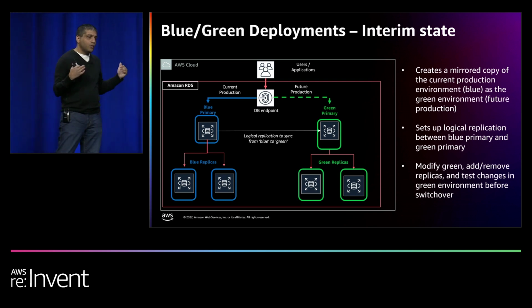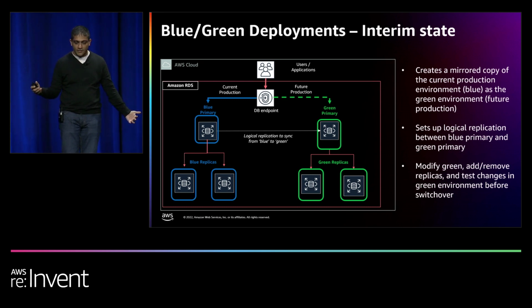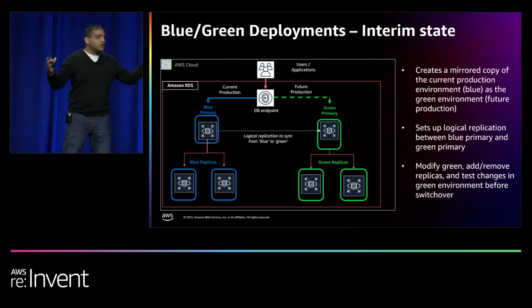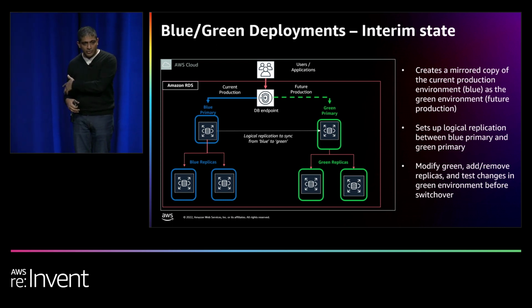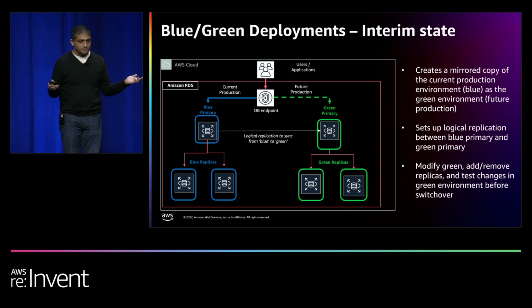The second is we set up the replication between blue and green and monitor the metrics and make sure everything's up to speed. Not just between blue and green, but also between green and its replicas, the green primary and its replicas. Now, you could choose to just leave it as it is, or you could say, hey, I want to add more replicas. You could do whatever changes you want to do to green. And at this point, you can run your tests. You can make sure it's working to your satisfaction. If it doesn't, you can just dump green. You can delete those databases because they're database instances like anything else. Or if you're happy with them, you can say, hey, I'm ready for a switchover.